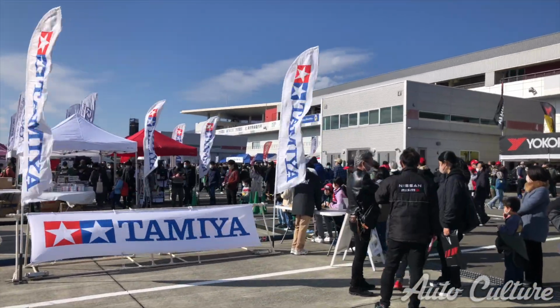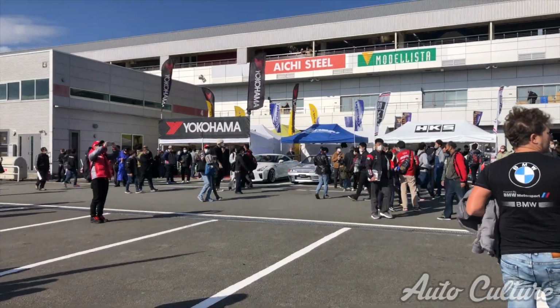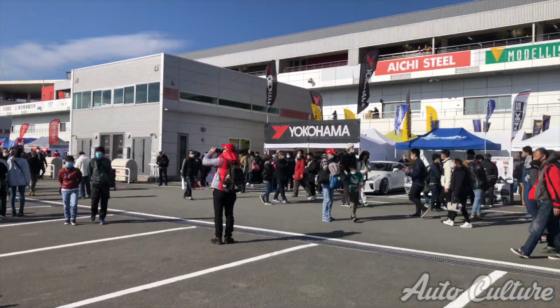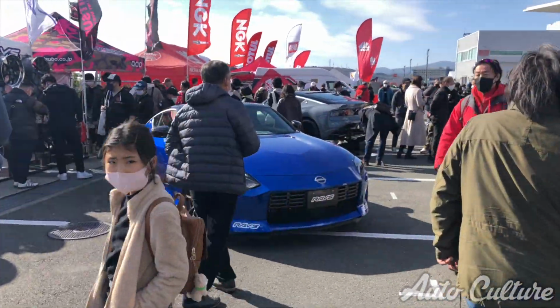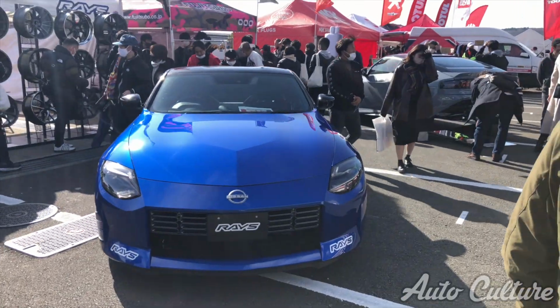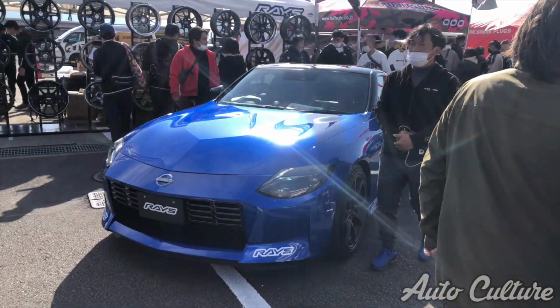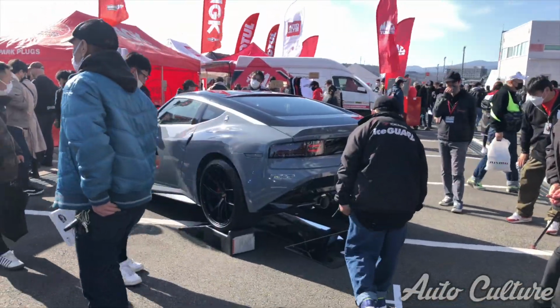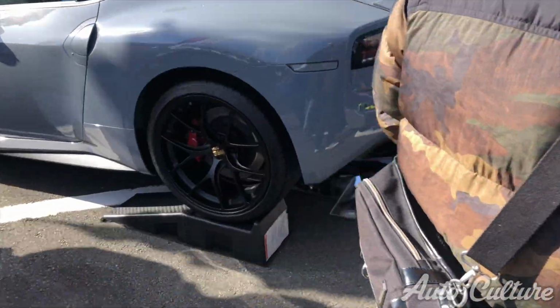And we made it to where a lot of these booths are. Let's check out if there's any cool cars here first before we go up to the other exhibition area. It's going to be super hard to get any videos or footage today because there are so many people, but here's Rays with their Z. Not sure what wheel they're exhibiting, difficult to see. Then you got Fujitsubo here with a new exhaust system for the Z as well. Nice mirror setup so you can see it.